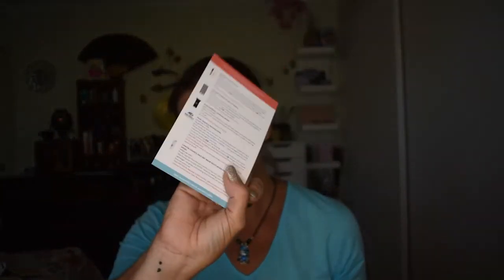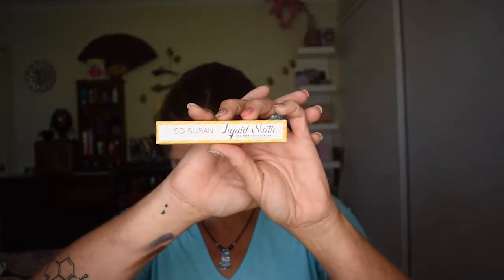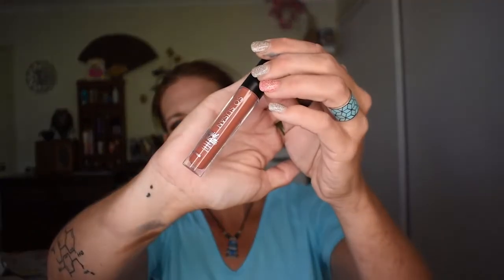So, well, January's Bellabox. So what we've got in here is our card. This is Happy New Year, and the information of what we've got on the back. So what did we get? We got a So Susan liquid matte. It is valued at $14 US, so we're probably looking at about $20 Australian. And I got it in the shade Pumpkin.